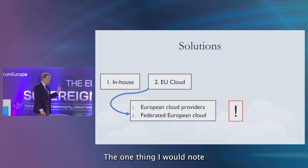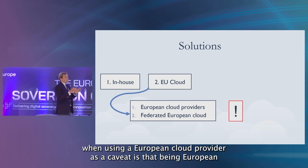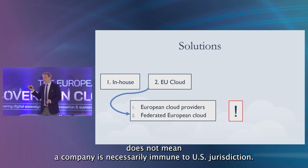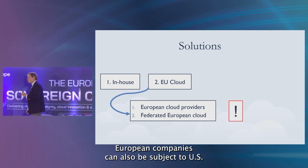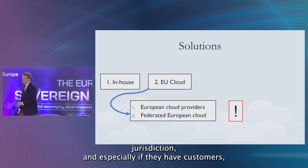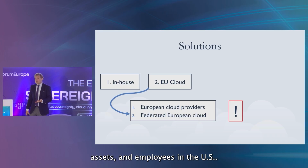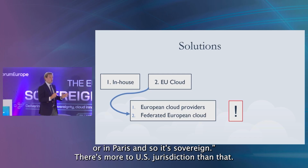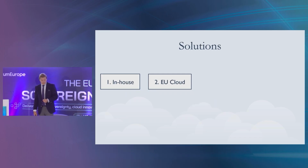The one thing I would note when using a European cloud provider, as a caveat, is that being European does not mean a company is necessarily immune to US jurisdiction. Right? European companies can also be subject to US jurisdiction, and especially if they have customers, assets, and employees in the US. So it's not as simple as saying, oh, this company is based in Berlin or in Paris, and so it's sovereign. There's more to US jurisdiction than that.